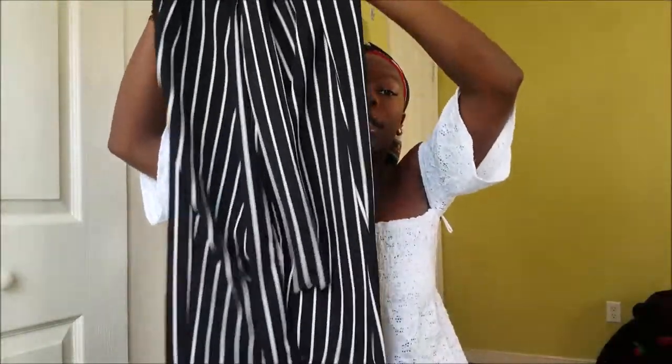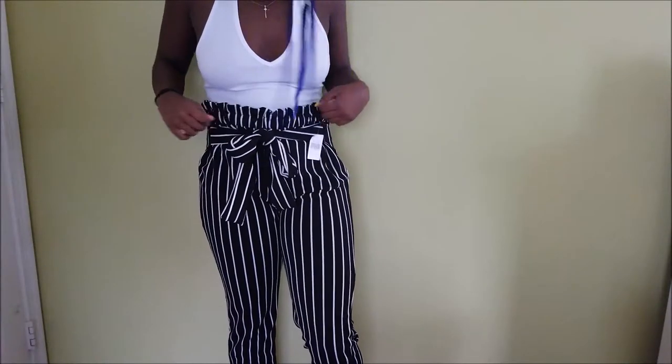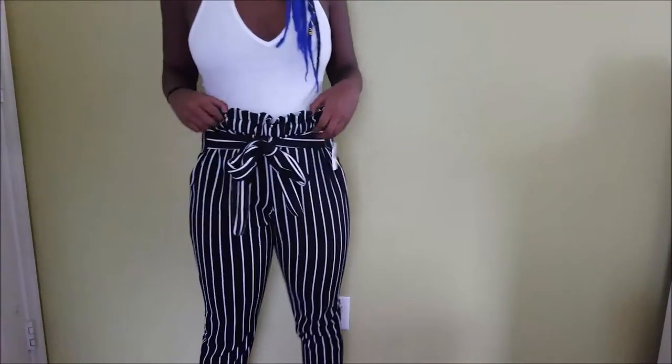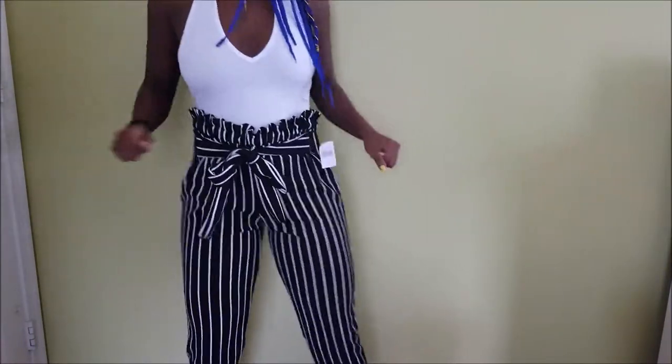Next, I got these, I don't know what they're called, like the trash bag or parachute pants. I don't know what they call them, but they have a little tie in the front. These aren't full length, they're cut like capris, but I've been looking for these all summer, so I just had to pick these up. And these were only $12.99 from Rainbow. Oh yeah, I got that dress from Rainbow as well. Don't sleep on Rainbow, y'all. Now all that stuff is not quality, I'm not gonna lie.